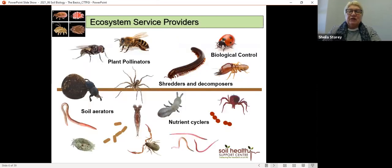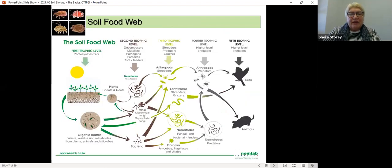So just to show you what happens underneath the soil level, the brown line in the middle. Above ground, you know what your ecosystem service providers are: your plant pollinators, your shredders and decomposers, and your biological control. But under the soil, there are also a lot of ecosystem service providers. Your earthworms are responsible for soil aeration, your smaller ones for nutrient cycling, and that's what I'm going to try and show you: what they do, how advantageous they are to you as a farmer, and why we need to keep them.